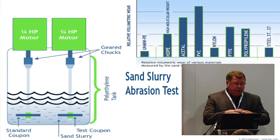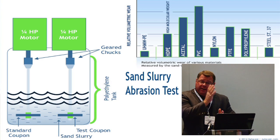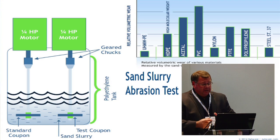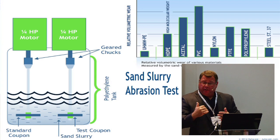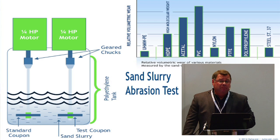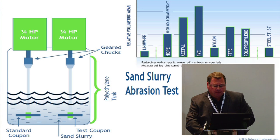They take a circular coupon of various plastics, same thickness, same diameter, put it down in a sand slurry, and just spin it for X number of minutes at an X speed, and then they weigh it before and weigh it after, and that gives you an idea of how much material loss. You can see UHMWs and nylons tend to have much better wear performance. Those are plastics that are in the amorphous or semi-crystalline side of the chart.